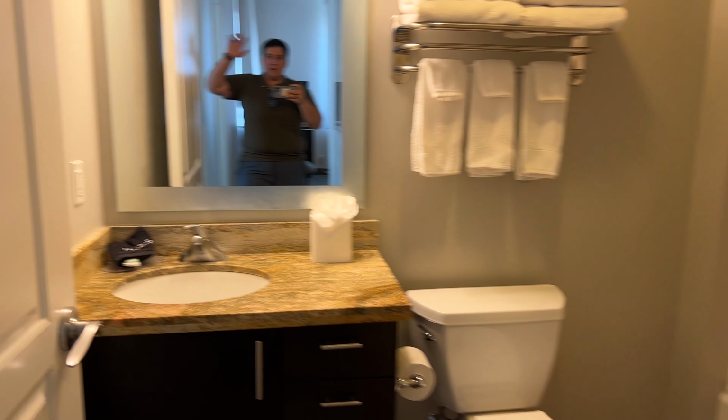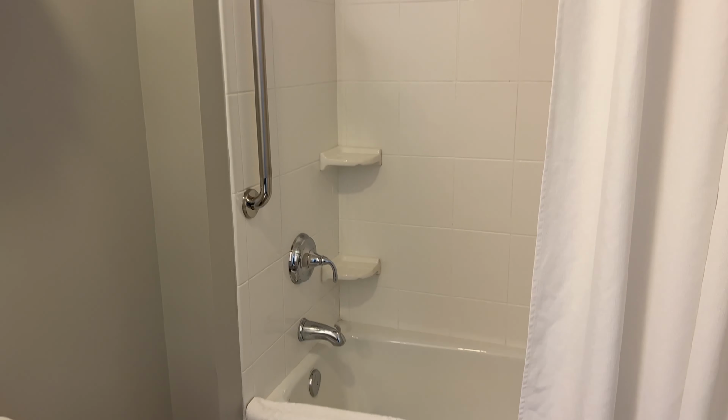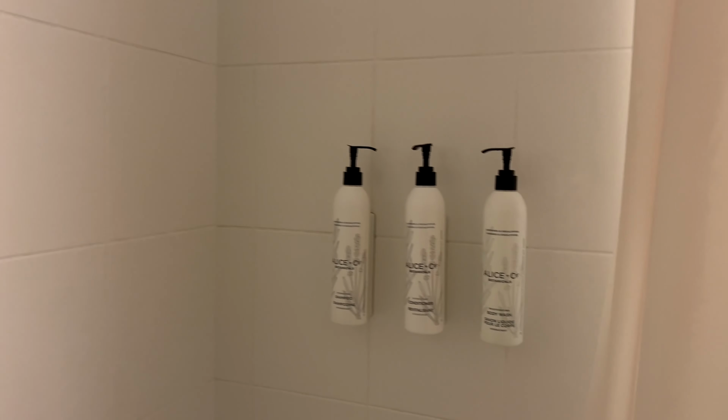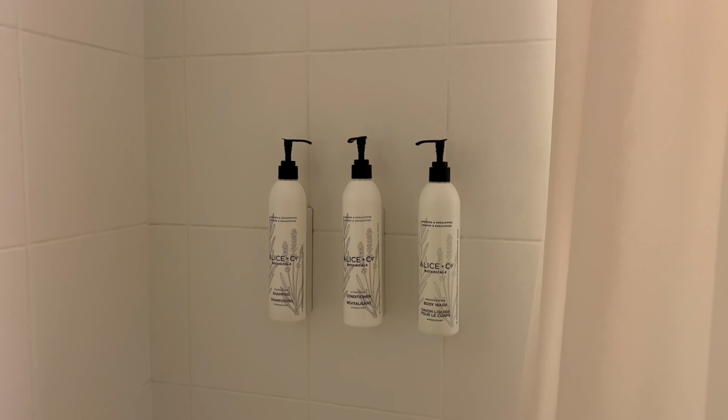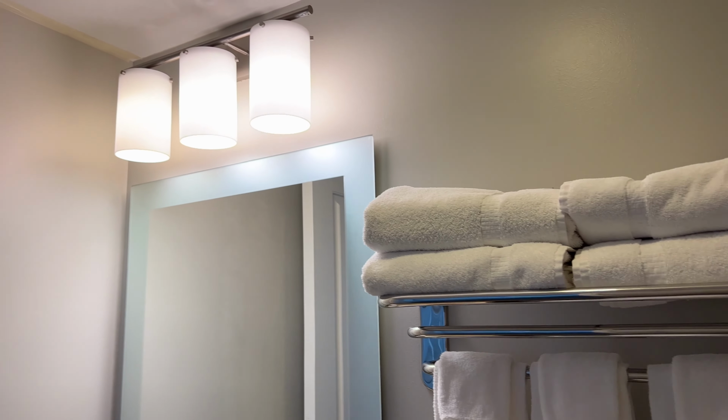And let's go check out the bathroom. All right, so bathroom. We have got a tub shower combination with the large bottles of shampoo, conditioner, body wash. Got some hooks. Sink with some drawers. And towels. All right, let's go look at the rest of the hotel.